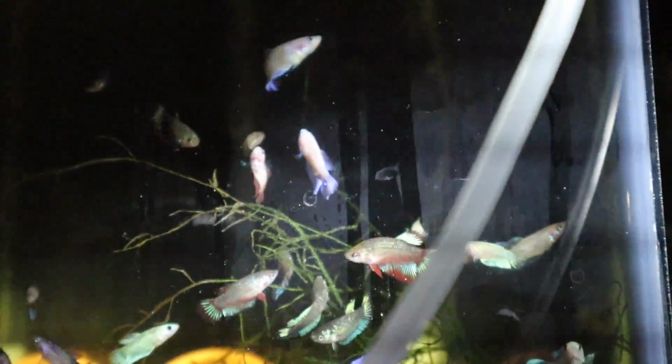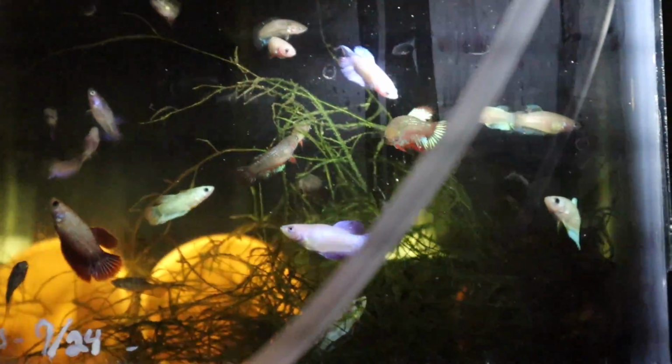They are breeding some bettas. Here's a sorority tank with a bunch of females. They also have some more rare wild bettas. This one here is a little bit shy, but that's a Betta chini.